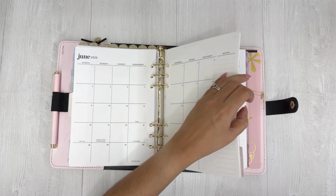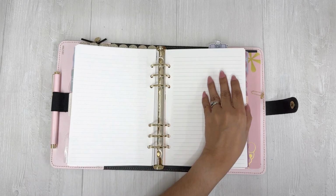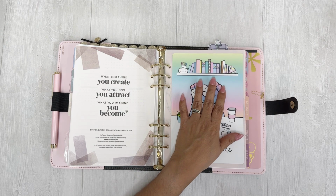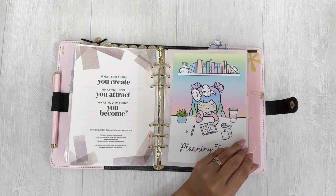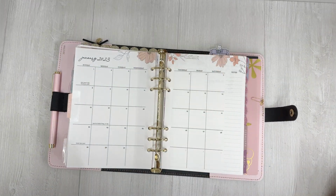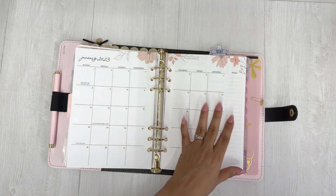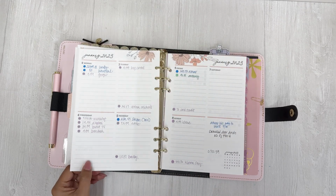And then starting right here is when my budget section starts. So I just separated it with a little Shine sticker, Studio large. Okay. Sorry for the interruption. I got a phone call. Anyway, and then this is where I start my budget planning. And it just kind of looks like this.